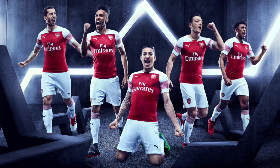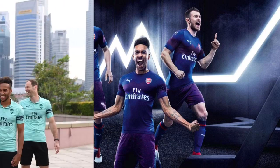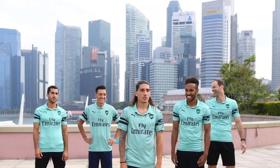Now, about midway through, here's Arsenal. I really like these. I like the red on the sleeve. I like the design in the middle. I really like how Arsenal have changed a little bit and reinvented their home kit. And I actually like the away as well. It's really not that bad. Normally I'd be a little bit iffy about the colors and the design there, but I like how the purplish goes with the shorts.